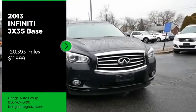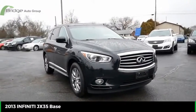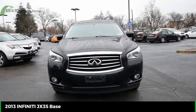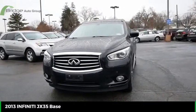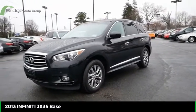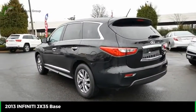Looking for the right vehicle? Check out the 2013 JX35. Infiniti's new JX35 is a comfortable driving 7-passenger crossover type SUV. With easy third-row entry from either side from a sliding middle row, the JX35 is great for getting the family to the next event safely and in style and comfort.